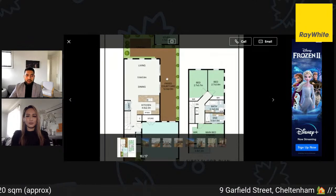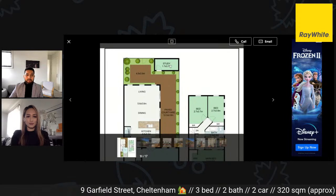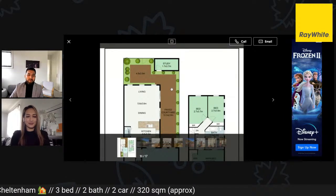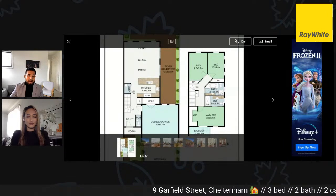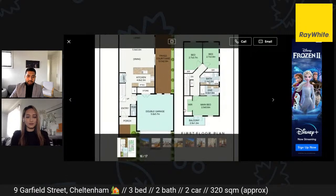Then we'll take you outside, show you the paved courtyard area. It's quite a nice L-shaped yard. And then we've got this bonus of a study. It's a little home office, study, studio, whatever you want to call it. Perfect for times like these when everyone does need a home office. It's become a bit of an essential. And then we'll also show you the laundry section here, and then we'll go all the way upstairs from there.